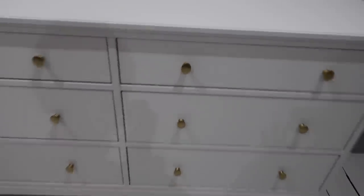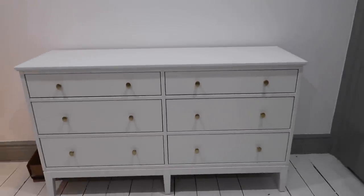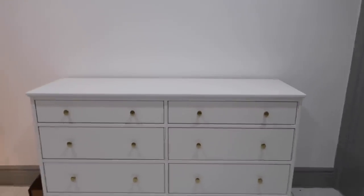I've just moved them to go the other way. And I think that does look better. Oh my God, I can't wait to dress the top and stuff. So nice.